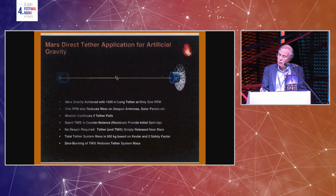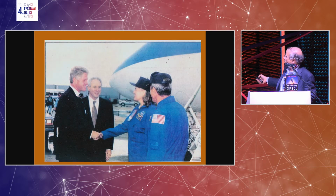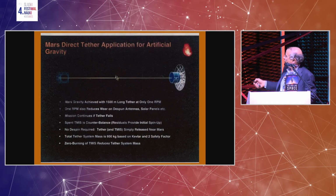But anyway, there is a way to avoid this deconditioning, and that is to create artificial gravity, which you can do by extending a tether between the spacecraft and the upper stage that threw it to Mars. This tether is about 1.5 kilometers long. You spin this at 1 revolution per minute. We can make Mars gravity in the habitat. If we spin it at 2 revolutions per minute, or a little less than that, we can create Earth gravity. And that is how we can avoid the deconditioning, which once again is not something that endangers the lives of the crew, but will reduce their effectiveness once they get to Mars. We don't want them to be weak.